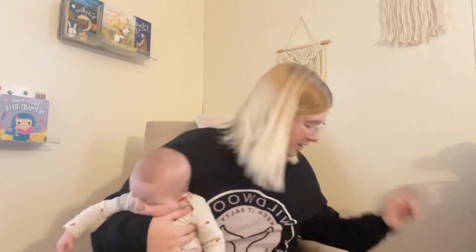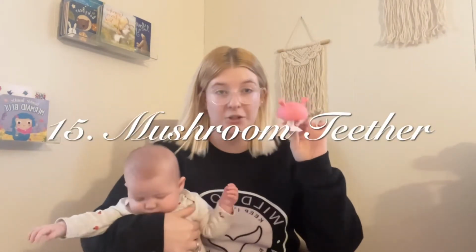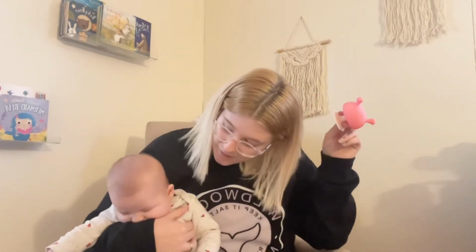Now, the next thing is this little guy. Obviously, newborns can't play with toys. She obviously did not play with this for the first few weeks of her life, but she absolutely loves this thing. I can't go anywhere without this thing. Even though she doesn't know how to grab things and pick things up herself, if you place this in her hand, she will hold on to it until she doesn't want it anymore.